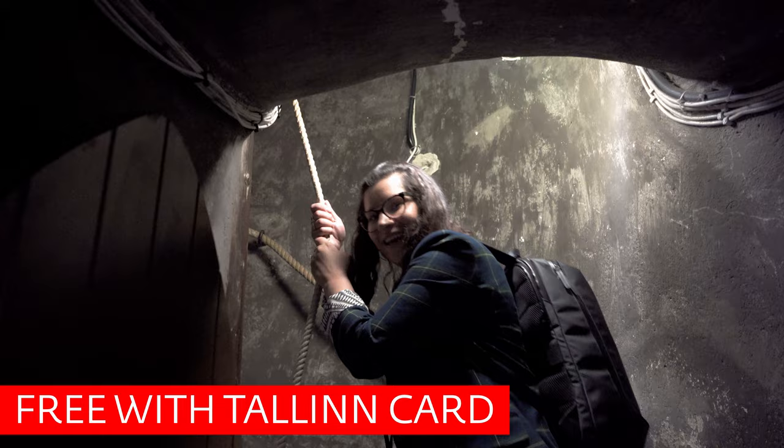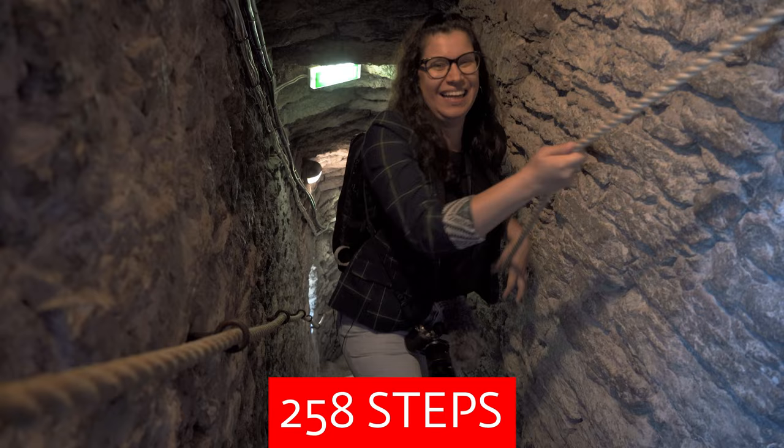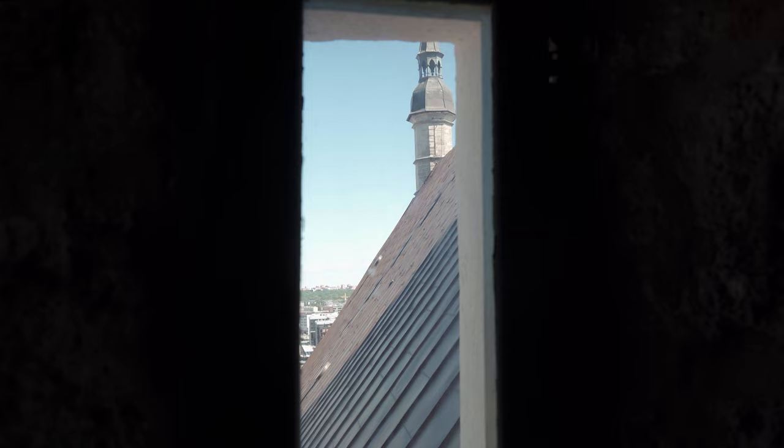Here is what you need to know about the climb. It is a spiral staircase that changes direction halfway. The traffic is going both ways, and you have a conveniently placed rope to make sure you're nice and safe. The stairs are steep-ish, with 2 in-between platforms that give you a bit of a taste of the view to come. And by the time you feel like you are done, you're already on the top.